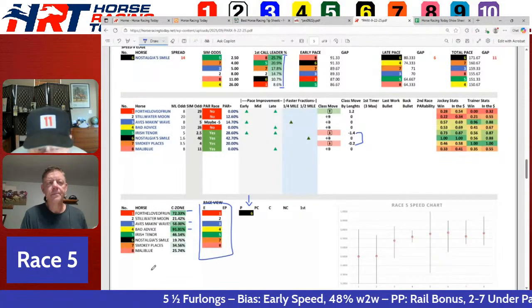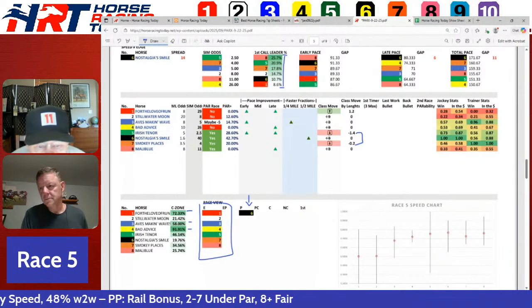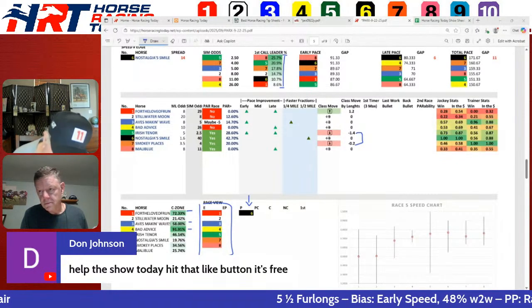That 4 has a really high C-zone number of 91.91%, then followed up by the 1 at 72%, and then the 3 is just over 50% at 58%. They're all going to be very comfortable in here.